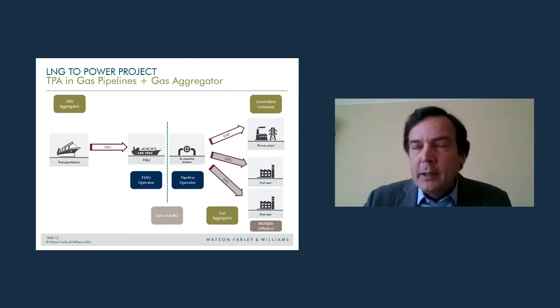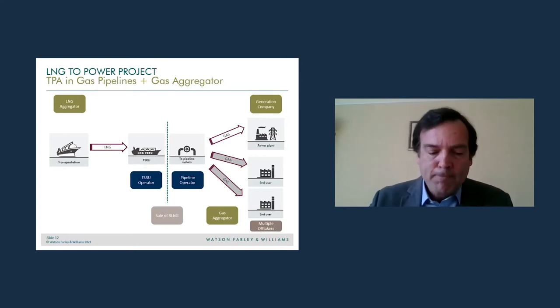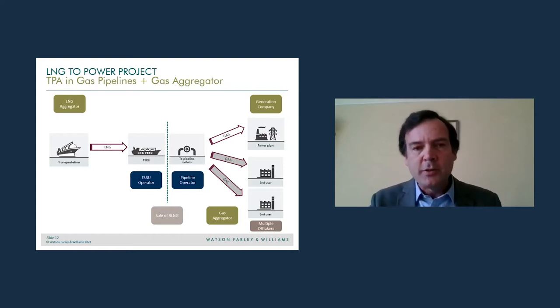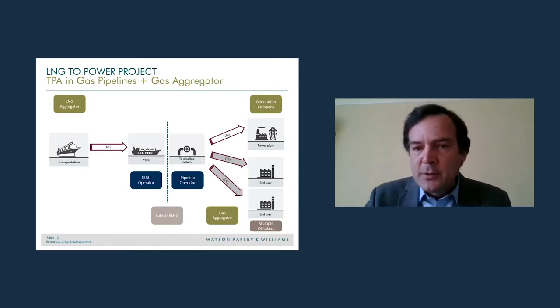And the power company that may have been in a position where it had, or felt it had, more control over gas flows on a day now must hand that over to the TSO, who assumes responsibility for ensuring each of the off-takers gets the gas that it requires on each day. So the control as well as the complexity are two main changes that happen once we develop the market and develop the system in which that LNG to power project is taking place.